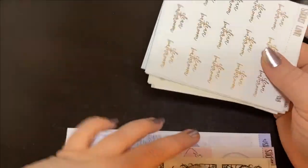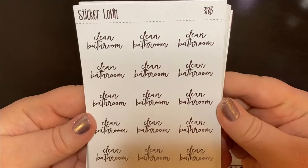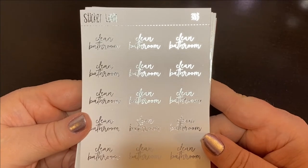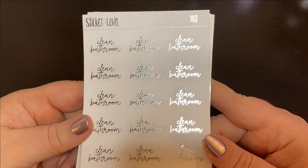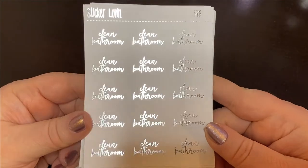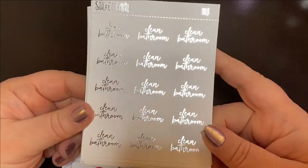spider webs and stuff in here, but whatever. Okay, I have a whole bunch of stuff. Okay, this silver, do you guys remember when I was gushing over the My Newest Addiction monthly kit that had a silver foil? And I was like, there's something different about this silver foil, and I don't know what it is. That's what this silver foil reminds me of. I don't know what it is, but it's something different, and it's ultra, ultra, ultra sparkly. Not sparkly, but just ultra foily.